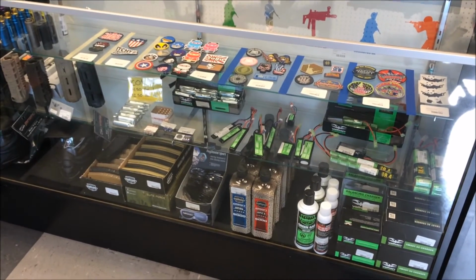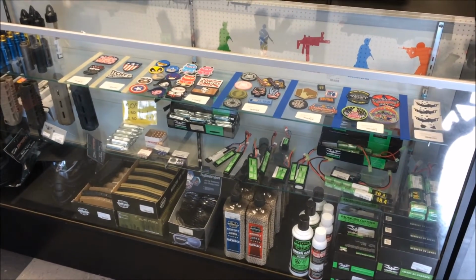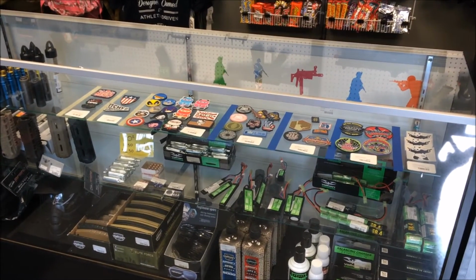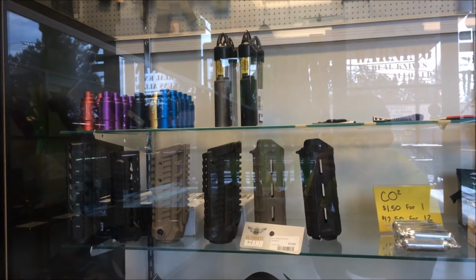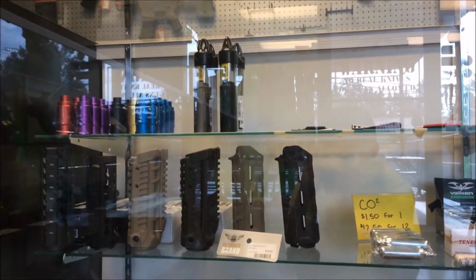Alright, so in our first cabinet here, we keep all of our necessities like BBs, green gas, silicone oil, batteries, and of course all the Allstar Airsoft patches you could ever dream of. They're all in this cabinet. And of course, this is also where we store all of our K-types in every color, as well as our Falcon suppressors, extra rails, handguards, whatever.